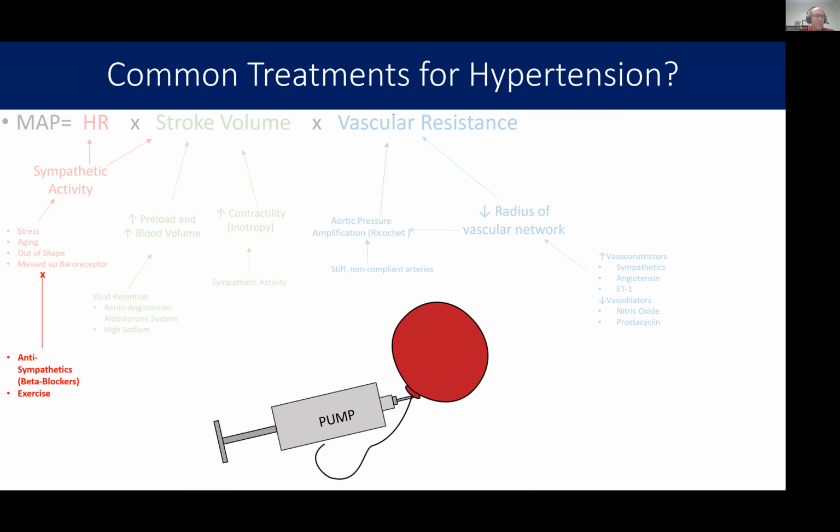is an antisympathetic. So a beta blocker, like a beta adrenergic blocker, and that prevents the sympathetic system from driving up heart rate, and driving up contractility, so that you have lower heart rate and stroke volume, and thereby a lower blood pressure. Another thing that will do this is exercise.